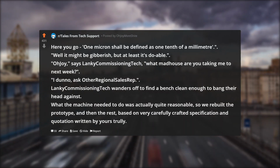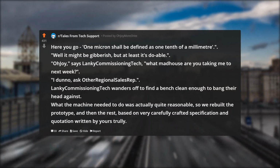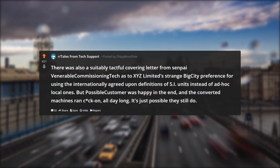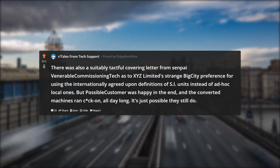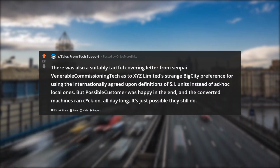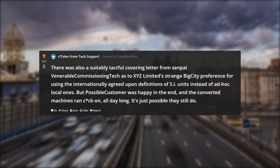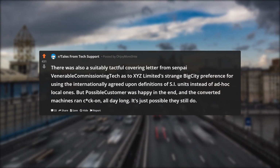What the machine needed to do was actually quite reasonable, so we rebuilt the prototype, and then the rest, based on a very carefully crafted specification and quotation written by yours truly. There was also a suitably tactful covering letter from Senpai Venerable Commissioning Tech, as to XYZ Limited's strange big city preference for using the internationally agreed upon definitions of SI units instead of ad hoc local ones. But possible customer was happy in the end, and the converted machines ran C*** CK on all day long. It's just possible they still do.